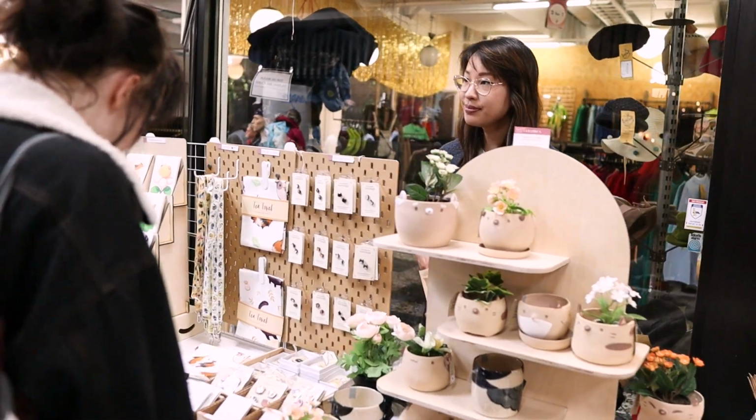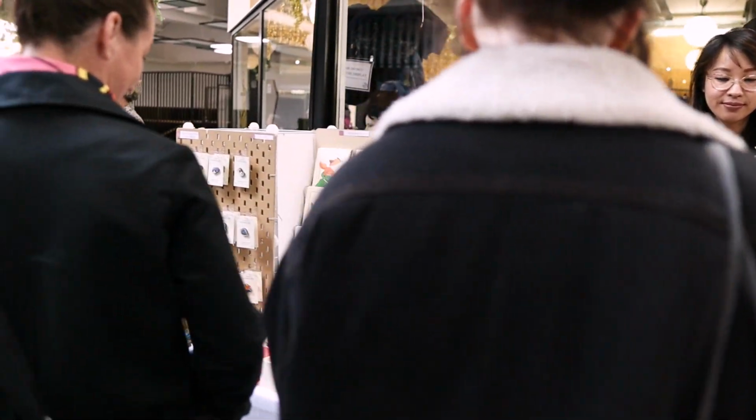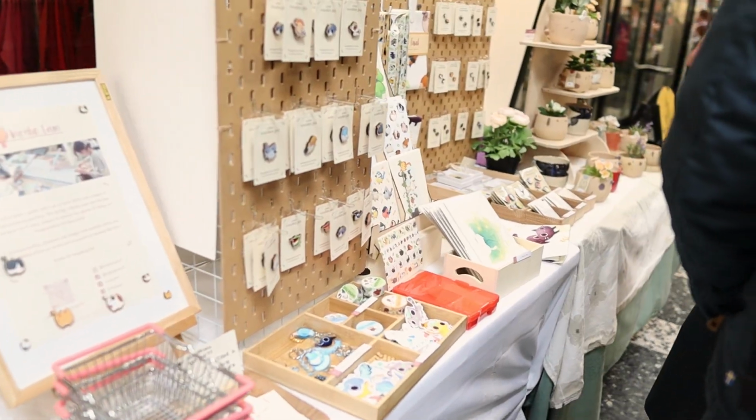So the market was actually a 2-day market. The first day we were outside, and the second day we got moved inside because it was a little bit rainy and also super windy. Again, I wasn't really able to vlog very much during the actual market because I was working at the booth.